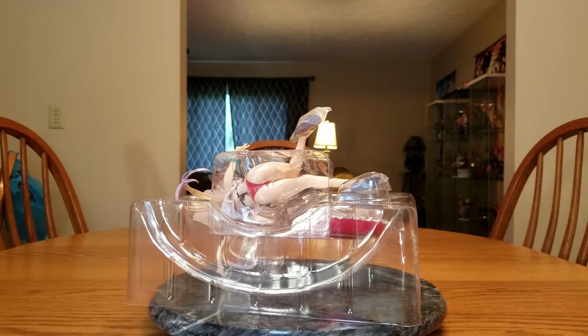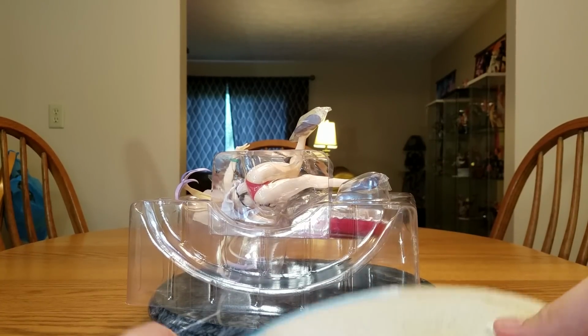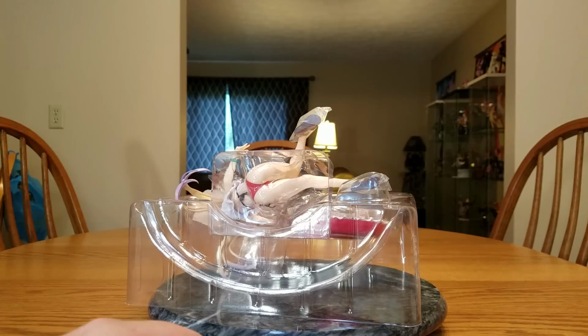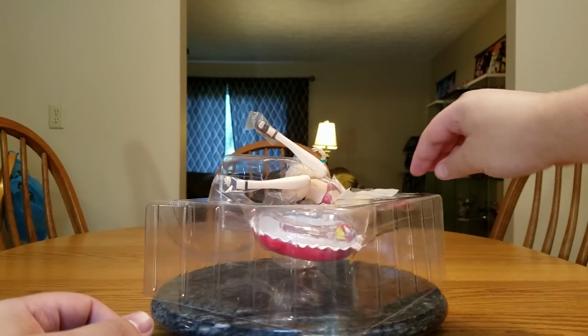This is a big base. For comparison, yeah, it's bigger than Utaha's. So yeah, big base. Put Utaha back on there. And then, let's see, accessories.